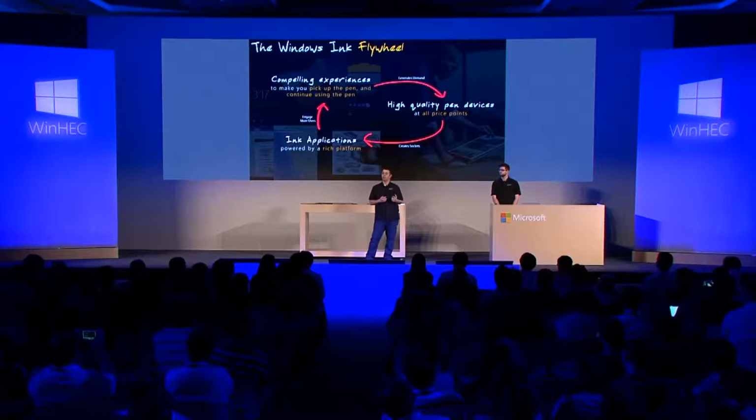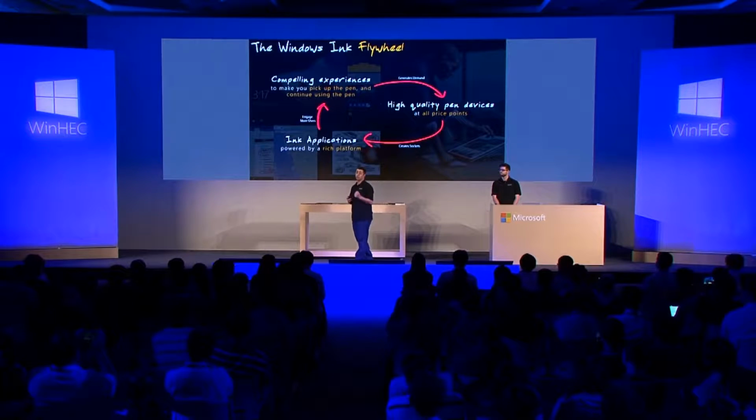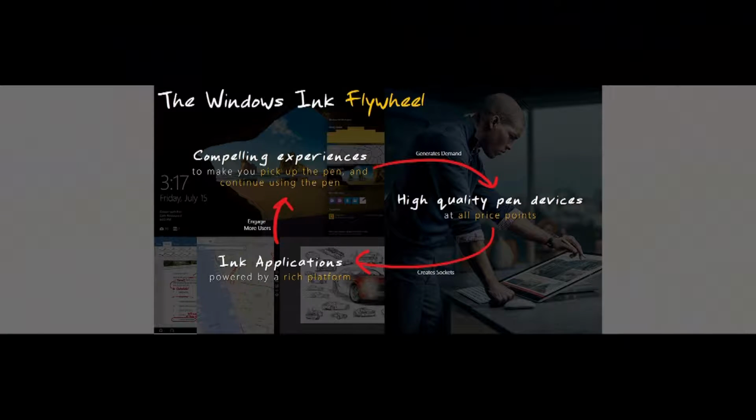We start by building compelling experiences that give users reasons to pick up the pen and keep using it. We started in the Anniversary Update with introducing the Windows Ink Workspace that provided you Sticky Notes, a Sketchpad, and Screen Sketch so you can capture any screen and annotate on it. With these experiences, they generate demand for devices. Customers look for the highest quality pen devices across a broad set of price points. These devices increase the number of sockets for app developers to build against, and we get more and more applications built on our rich platform. These applications, in turn, generate more engagement with our users, and then our users demand more compelling experiences from the inbox in the system.